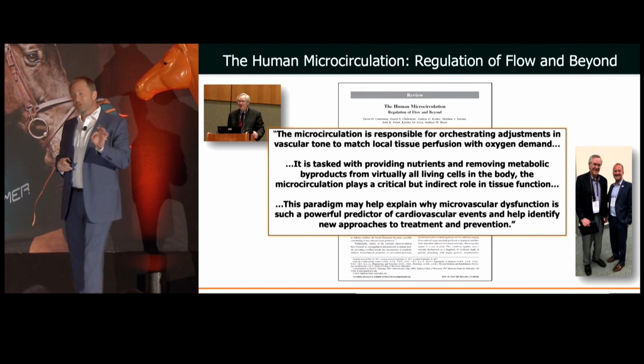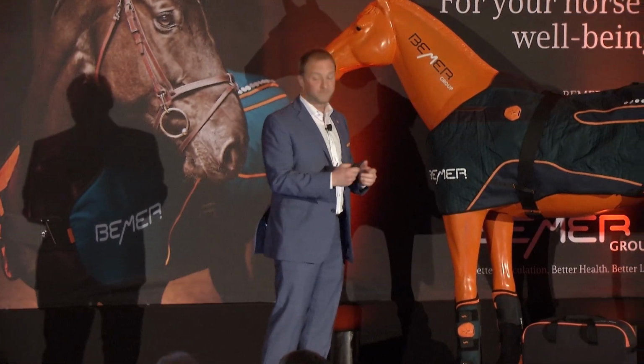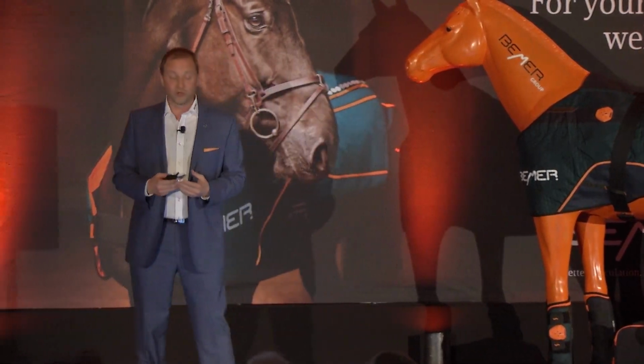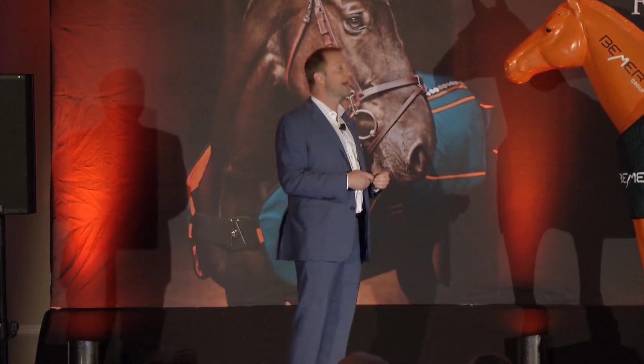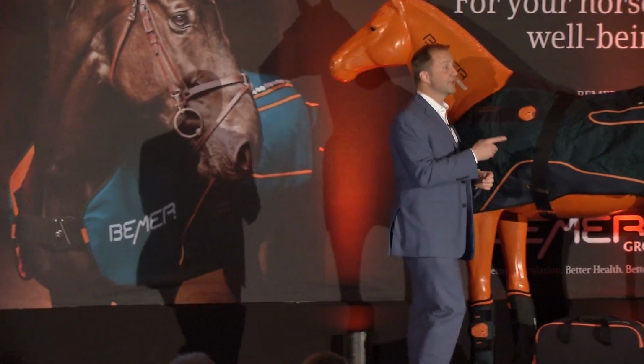I want to read this. These are excerpts taken from this paper, and it says, the microcirculation is responsible for orchestrating adjustments in vascular tone to match local tissue perfusion with oxygen demand. For those of you who didn't grab that, just look at that. That's very, very interesting. It's tasked with providing nutrients, removing metabolic byproducts from virtually every single cell in the body, and the microcirculation plays an extremely critical role in indirect effects of how tissue is functioning through perfusion rates. This paradigm of understanding this about microcirculation may explain why microvascular dysfunction is such a powerful predictor of cardiovascular events and may help to identify new approaches to prevention as well as treatment.